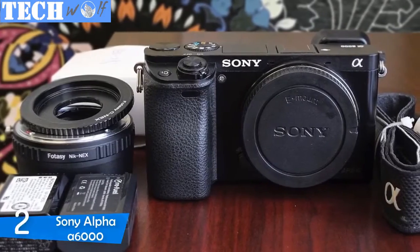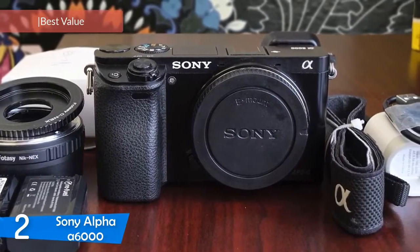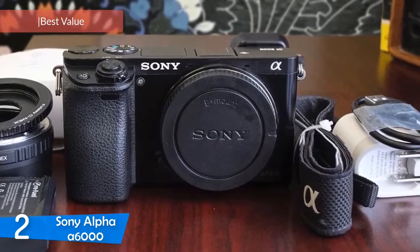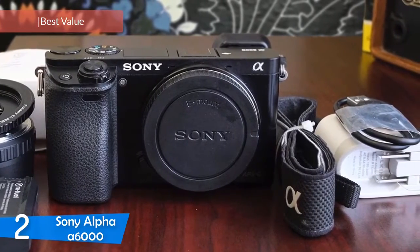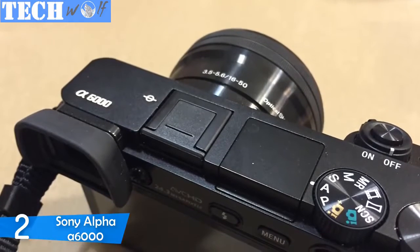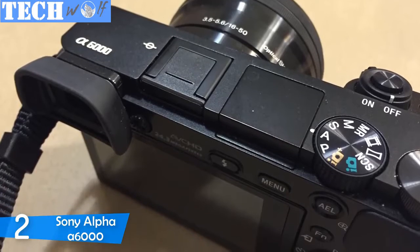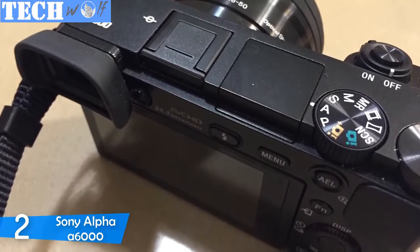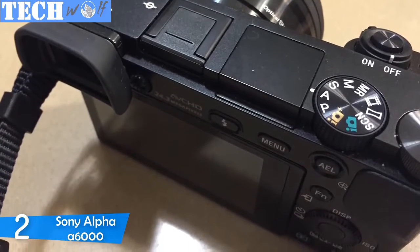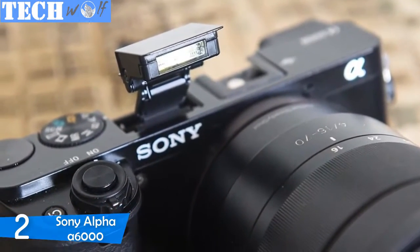At number 2, it's the Sony Alpha A6000. Next up, we have another mirrorless model, but this time around it's from Sony's lineup, the Alpha A6000. This camera will bring more value than any other camera in the market, and on top of that, it'll make for a beautiful beginner-friendly camera with its wide range of features, such as its sensor, autofocus system, quick operation, compact dimensions, and lots more.